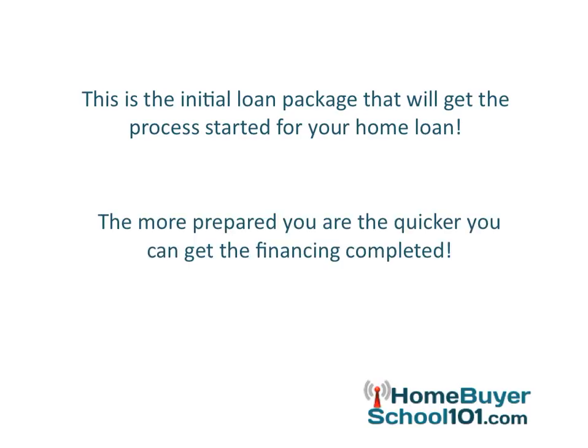The more prepared you are and the quicker you can provide all the documents to your loan officer, the quicker they can get started on their loan processing. If you have any further questions about this, be sure and ask your loan officer any questions you may have.